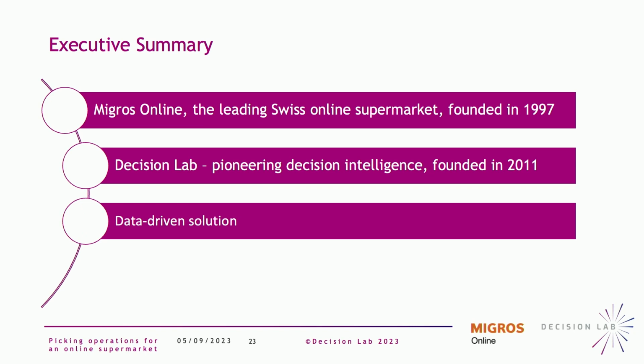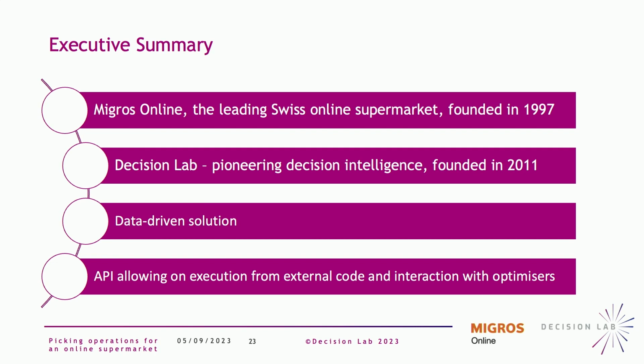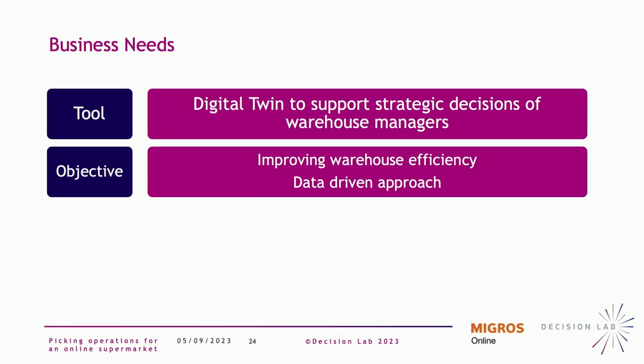From the very beginning, we knew that we wanted a data-driven solution which would allow us to simulate our different distribution centers with minimal change in the underlying AnyLogic code. We also wanted an API which would allow us to execute the code as a standalone or from external Java libraries, or an API that would allow us to plug in different optimizers that we are using. So the ultimate goal for the project was improving warehouse efficiency by bringing in a digital twin that would support strategic decisions of our warehouse managers and our IT department.